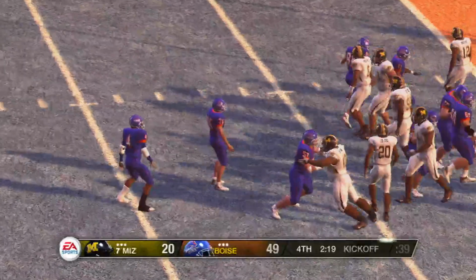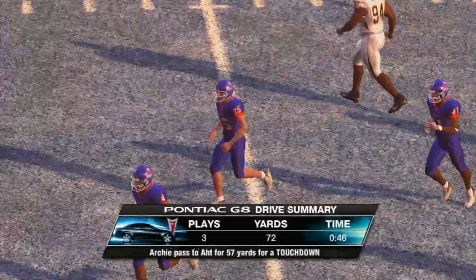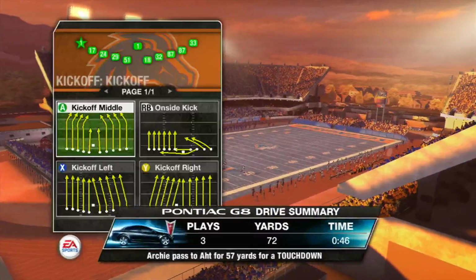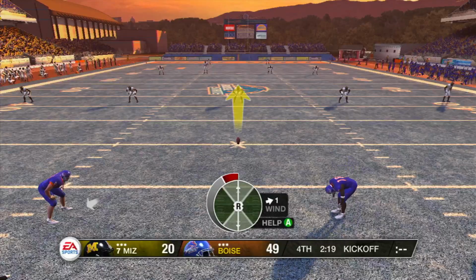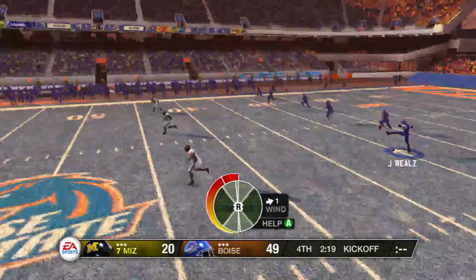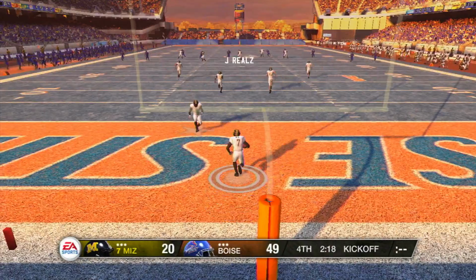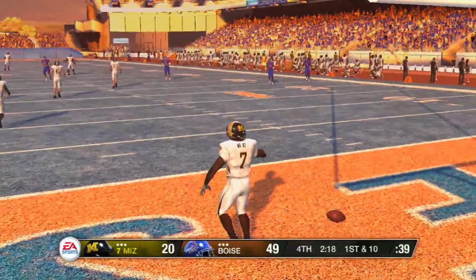And he adds the extra point. So with just over 2 minutes remaining in the fourth quarter, our score, Boise State 49, Missouri 20. Boise State gets set to kick this one away. He kicks it. And it goes into the end zone, down for a touchback.